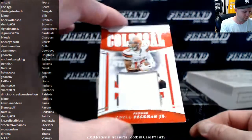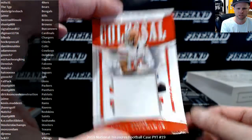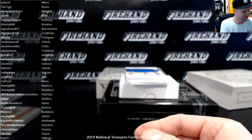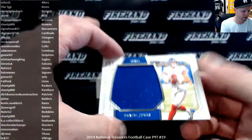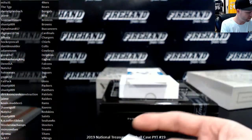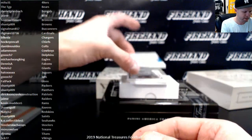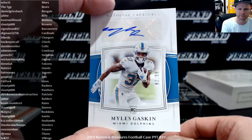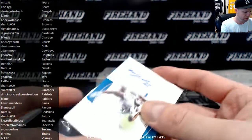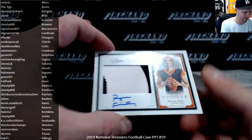Colossal, Odell Beckham Jr., jersey for the Browns. Daniel Jones, jumbo jersey to 99, the Giants. Alright, the autos. Miles Gaskin to 99, the Dolphins. Crossover RPA to 99, Ryan Finley, the Bengals, 72 of 99.